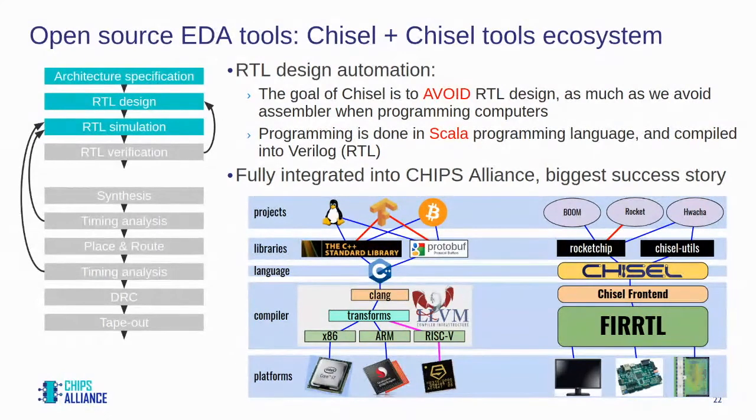The Chisel community has FireSim, which is a very fast simulator for FPGAs for Chisel. It has tools like Chipyard, which helps people accumulate different kinds of IPs into a single design, into an SoC. There's a lot of utilities, there's a lot of tools in this ecosystem.